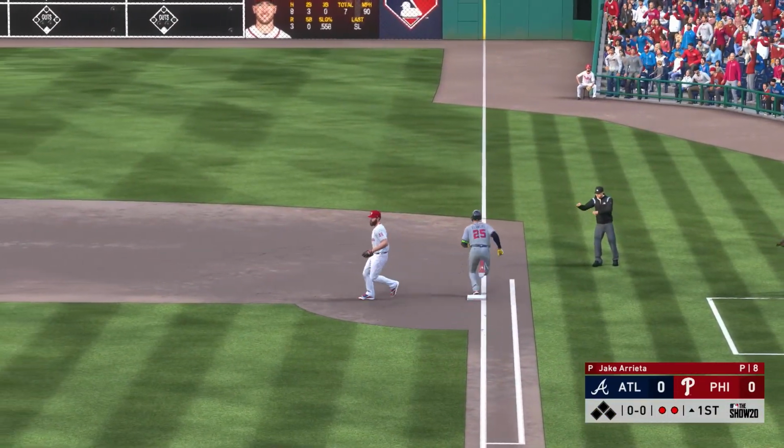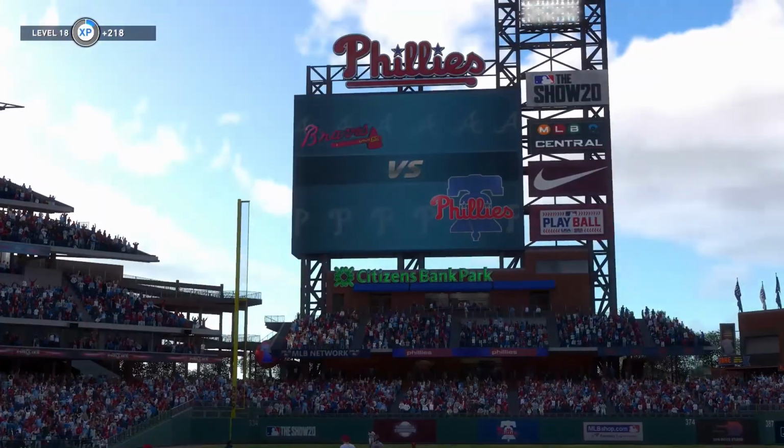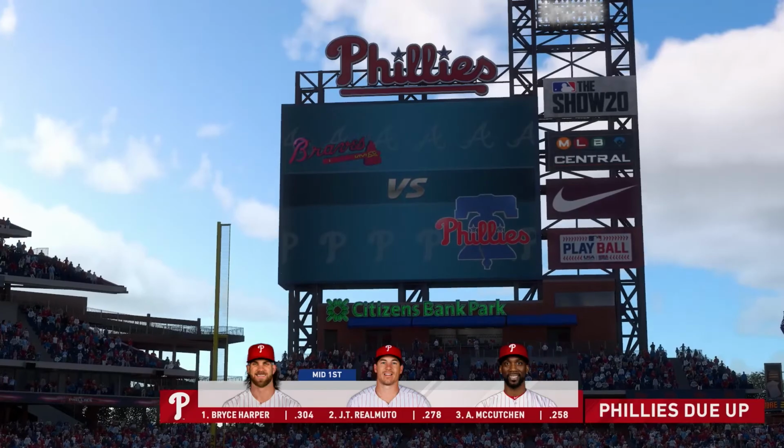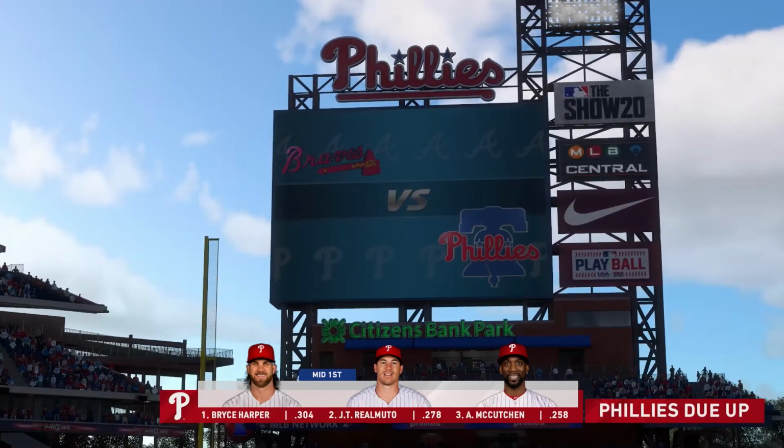Yeah, you know it's coming. Well, the play's been made, and that retires the side. So a couple of hits here in the top half, but nothing comes of it. Now it'll be the Phillies' turn. No score.